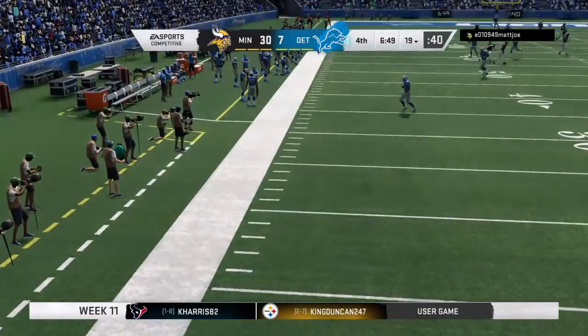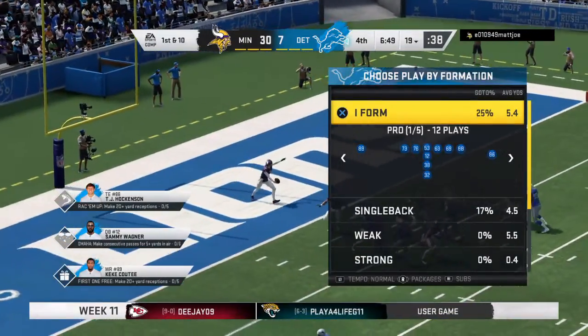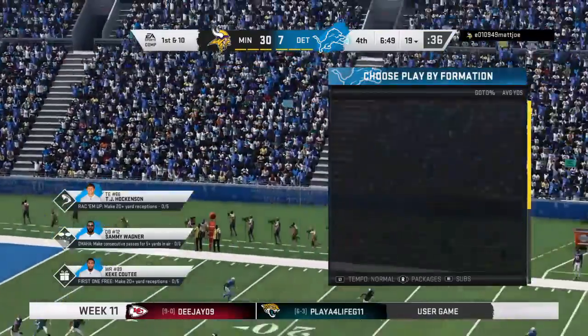And that will hit and continue on out of bounds. First and 10 at their own 19-yard line.